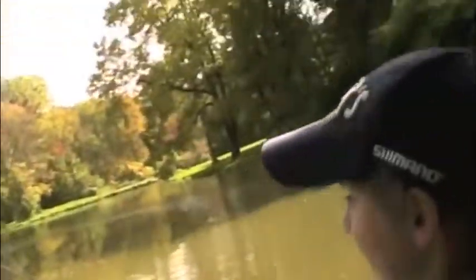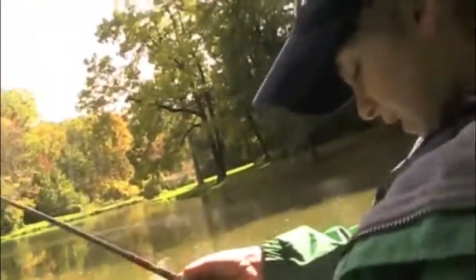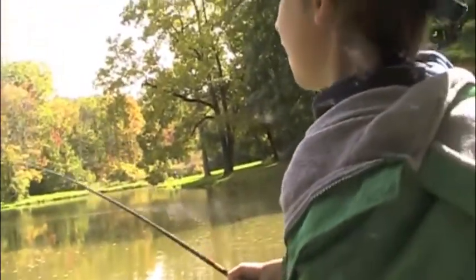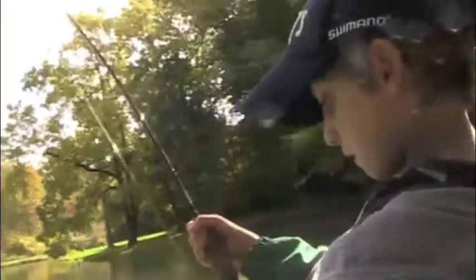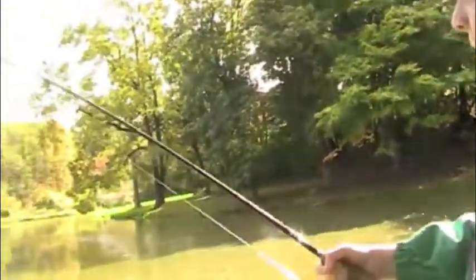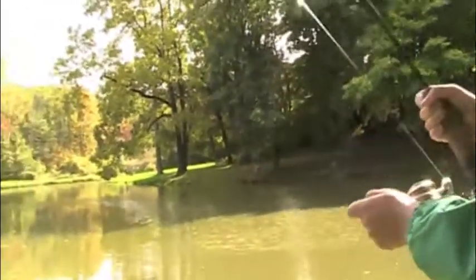Okay, keep reeling them in. Do you need help? No. I got him. I'm catching him. Okay, you keep holding the rod. Now put it right there. Okay, now lift. Let the reel do the work. You fight. Dude, you're fighting this carp all by yourself. You keep fighting, I'll get the net.